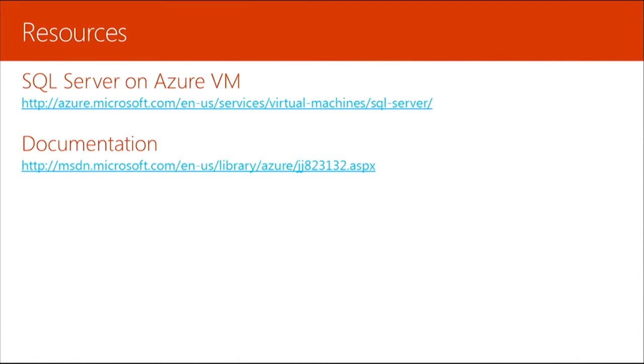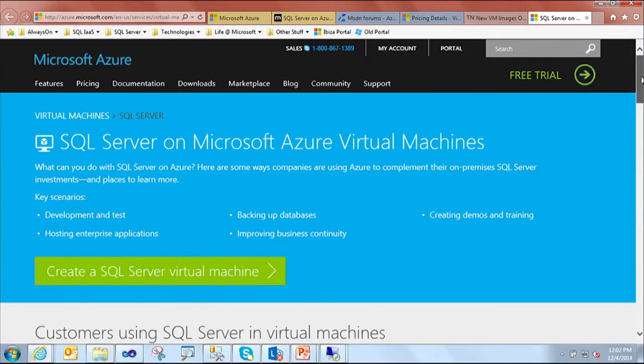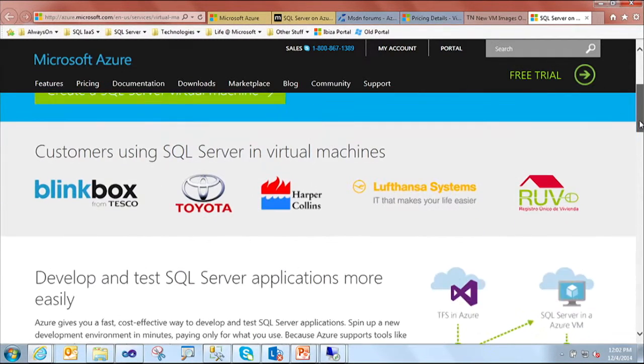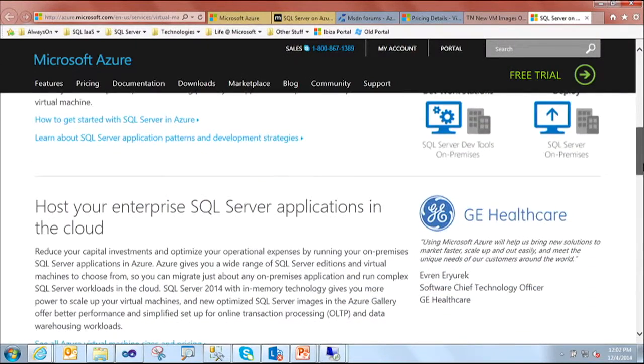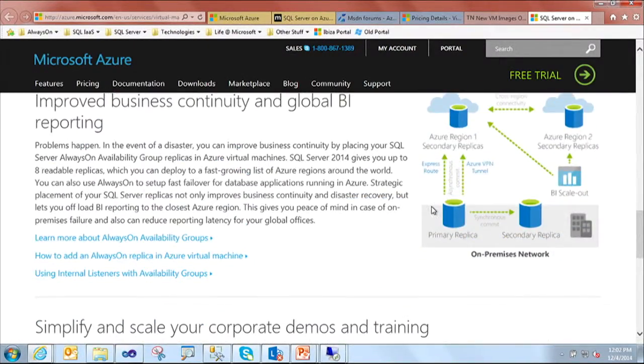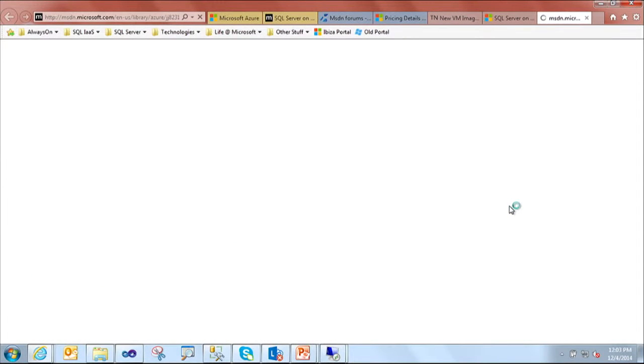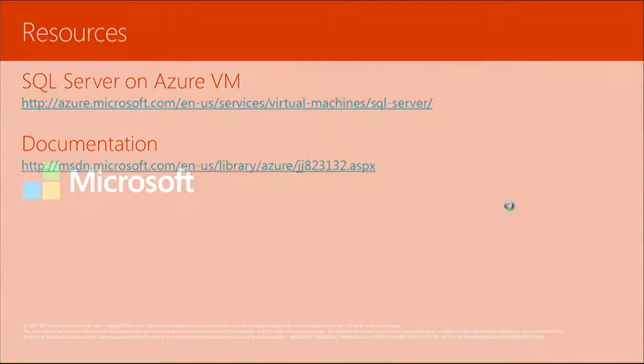Resources, in case you want to go and learn more, the first place to go is the SQL Server on Azure Virtual Machine page. So we have all the information there, and that's where you can start. You have the link there to go and create a SQL machine. So you have the information about customers and the different scenarios and how you can use it. We talked about the documentation before, so it's very detailed, anything associated with running SQL Server in Azure. And I think at this point, that's all we have.